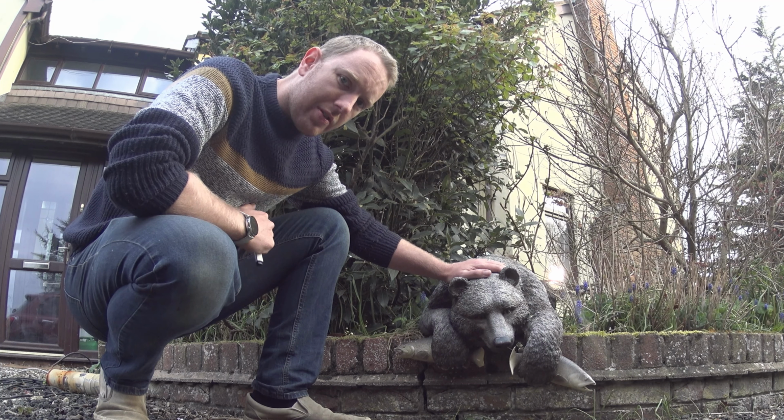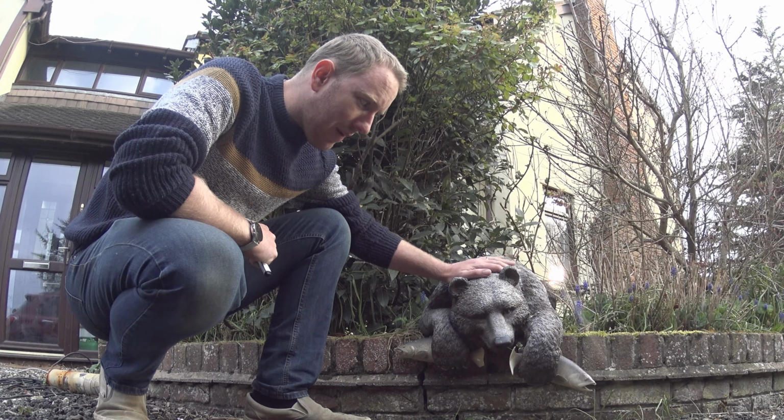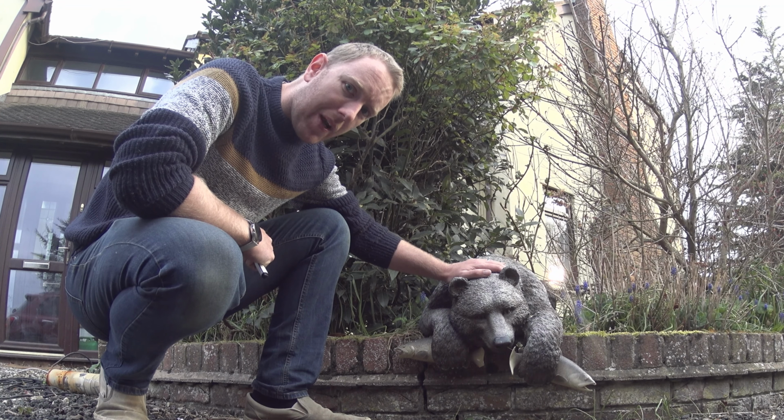Most people have guard dogs. We have a guard bear. More on him later. He might become a bit of a regular feature, depending on people's attitudes.